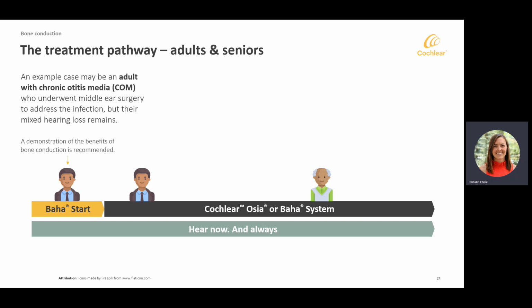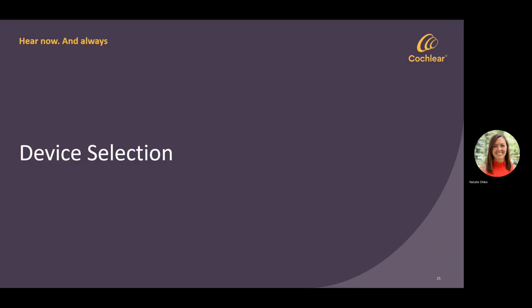in 30% of patients. So again, it is important to consider at what point you might discuss a bone conduction solution with patients with middle ear infections or just a history of middle ear surgeries. Now let's review the Baha 6 Max and OSSEA sound processors and features.